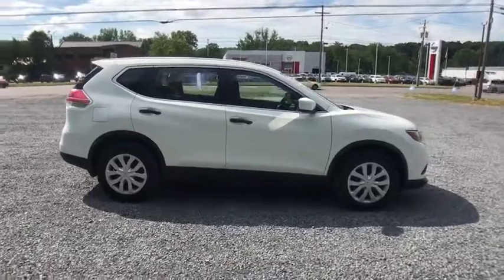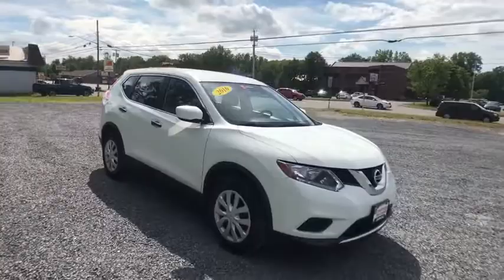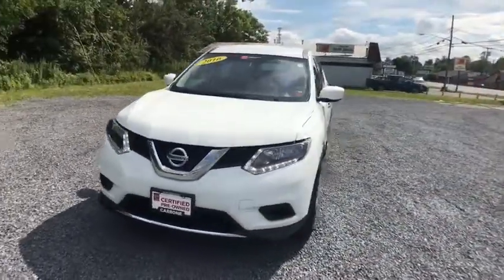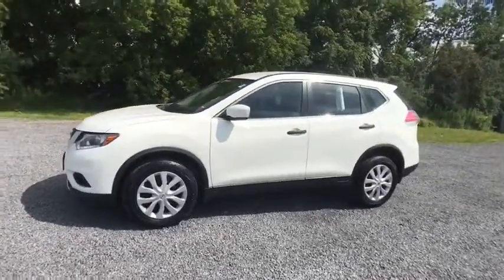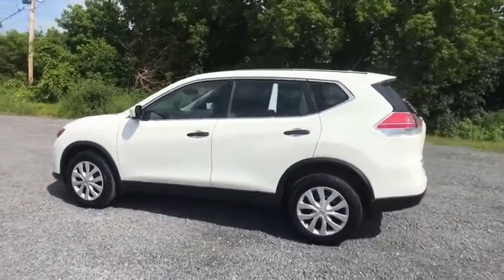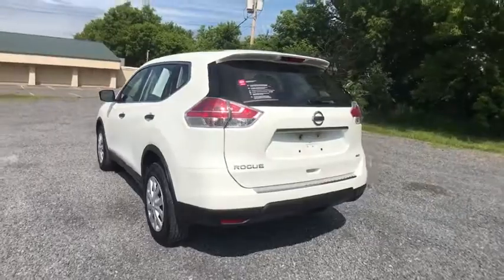Stop by and take a look at the 2016 Nissan Rogue. The stylish Rogue gets 27 mpg and still boasts nearly 58 cubic feet of cargo space. With a 5-star side impact safety rating and confident handling, the Rogue is more than you expect and everything you deserve. This vehicle has less than 45,000 miles.